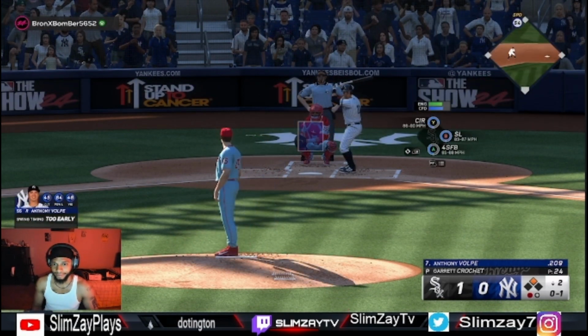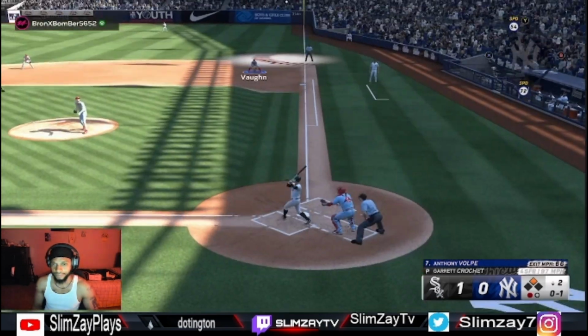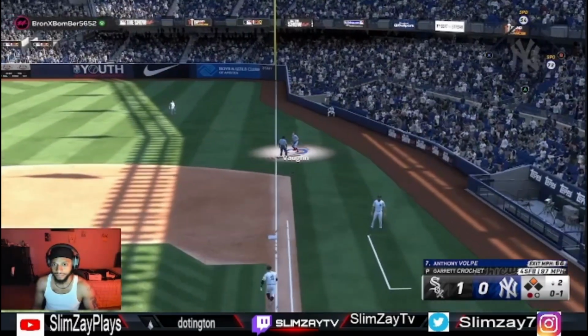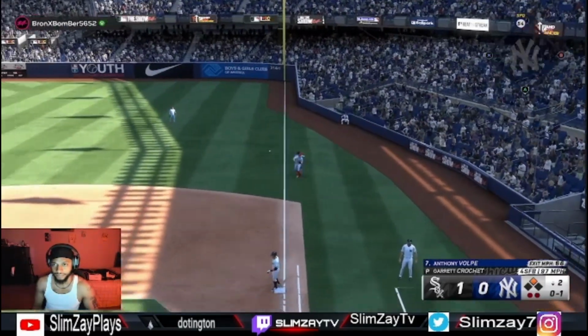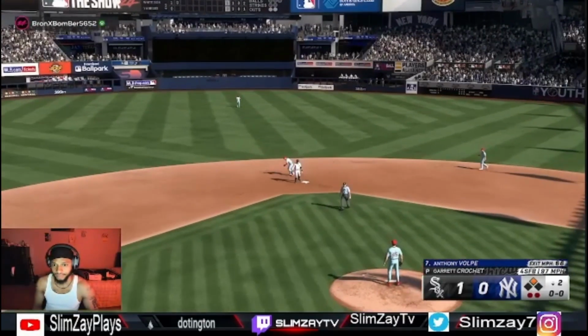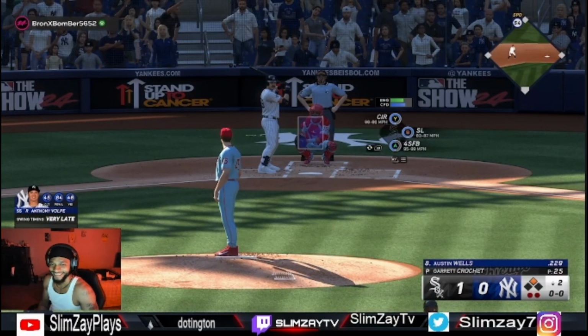Swing and a miss. As he was out front that time. Swing and a ball popped up. Vaughn gets under it. Drops into the glove. Runner tagging for third. He thought about it, but instead returns to second. And here's the catcher, Austin Wells.